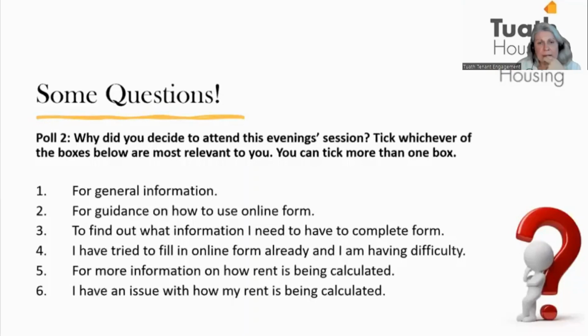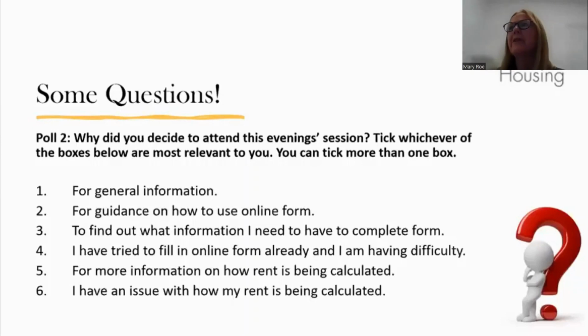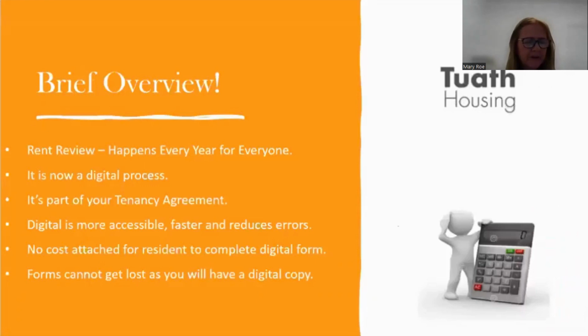I'm going to start now on just a brief overview. As we know, the rent review happens every year. And every other year previously to this, we have done it on paper. So this time we have introduced a new digital link. The reason why we've done this is we've grown so large over the years. At the moment we have 10,000 properties, and you can imagine the amount of paperwork that comes into us. I think last year, at one stage, we had 39,000 sheets of paper.